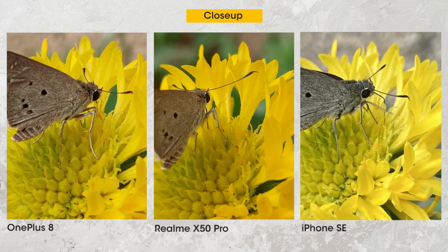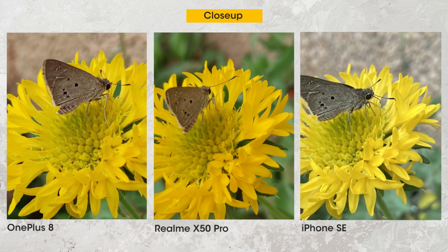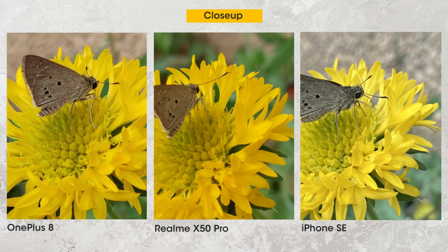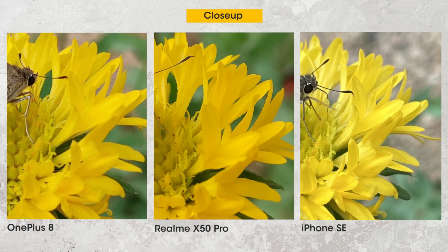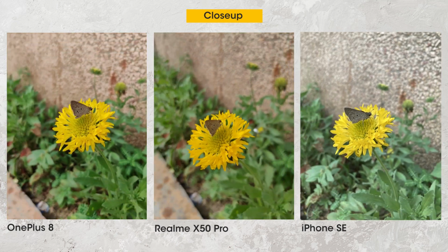But the iPhone SE 2020 had the best focus lock-in speeds of the three. The OnePlus 8 continues to struggle with focus. Also, the OnePlus 8 tends to soft focus a lot, not just in close-up but even otherwise. I found it really hard to get a very sharp shot most of the times.